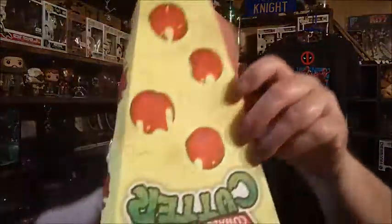Sealed over here too. Cutter. Why is the box in the shape of a pizza box? And it's sealed down here. This is okay, this is seriously cool. Okay, very nice. It's like a sign, only a pizza cutter.